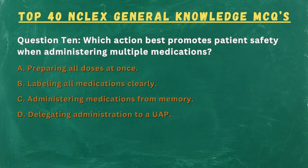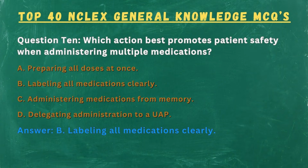Question 10. Which action best promotes patient safety when administering multiple medications? A. Preparing all doses at once. B. Labeling all medications clearly. C. Administering medications from memory. D. Delegating administration to a UAP. Answer: B. Labeling all medications clearly.